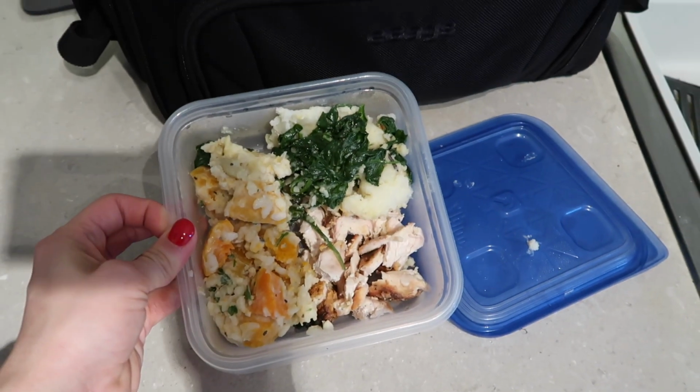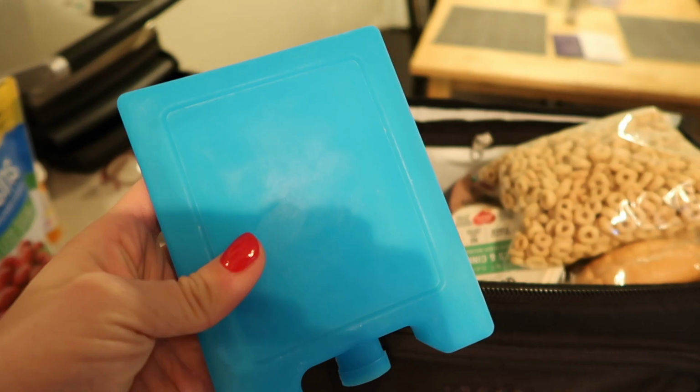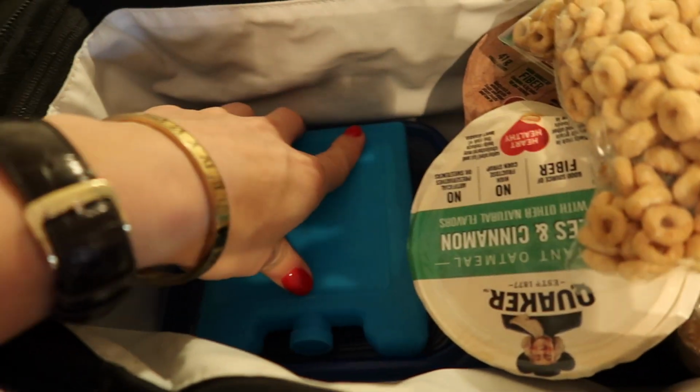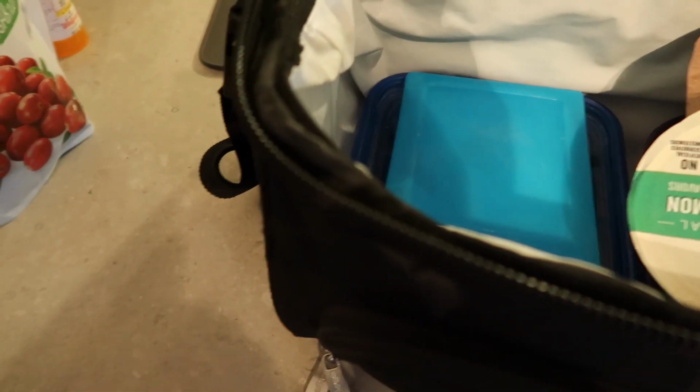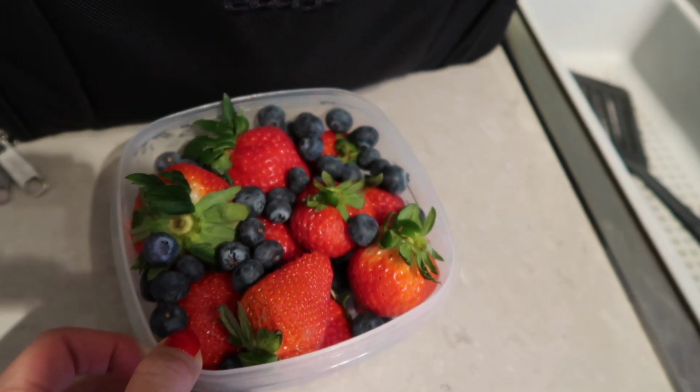I really do try to eat as healthy as I can on the road, especially since I am gone so much. To keep everything cold, I usually just put an ice block on top of my meals. Those will be my dinners over the next few days. In here, I've also packed some strawberries and blueberries to snack on.